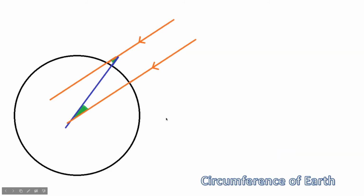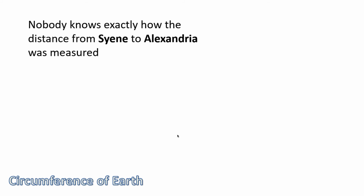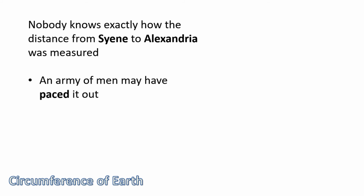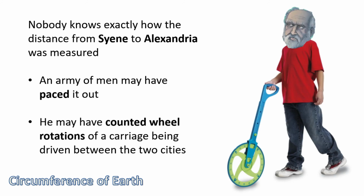There we go. Alrighty. So this is basically the picture that we have. Here's another version of it. Now, what we don't know is how he measured the distance between Syene and Alexandria. We might have had an army of men pacing it out, or he might have counted wheel rotations of a carriage driving between the two cities. This is my photoshopped picture of Eratosthenes with his trundle wheel.